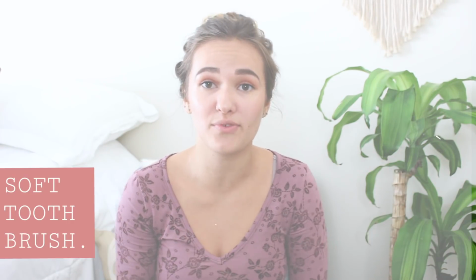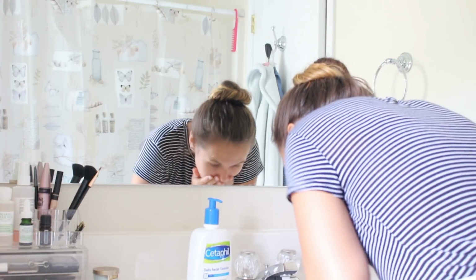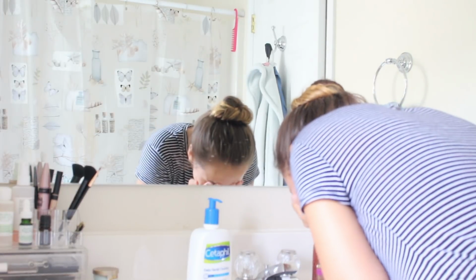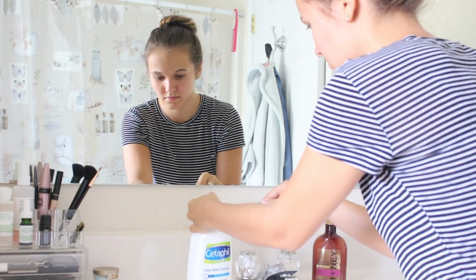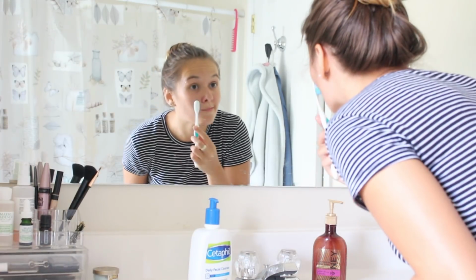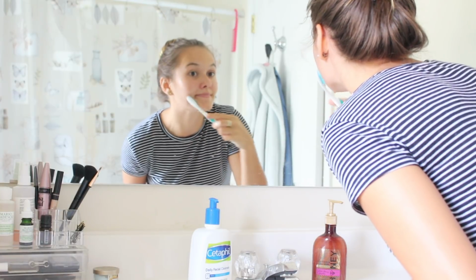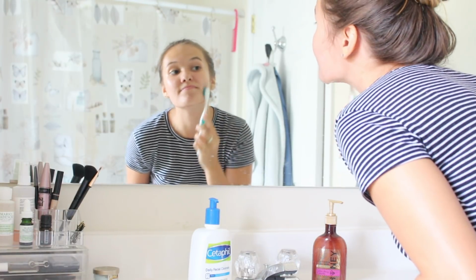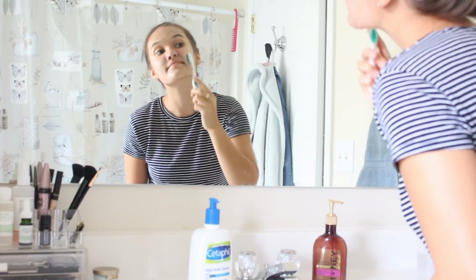My fourth tip is to use a toothbrush to exfoliate your face. Make sure you use a soft bristle brush, or you could just get a face brush off of Amazon for like $5. So first of all, I get my face wet, and then I grab my toothbrush and I put on my cleanser. It doesn't have to be Cetaphil, but Cetaphil is the cleanser that I use. And then I just begin brushing in circular movements. Make sure you're very gentle with your brush strokes and that you're not hurting your skin.